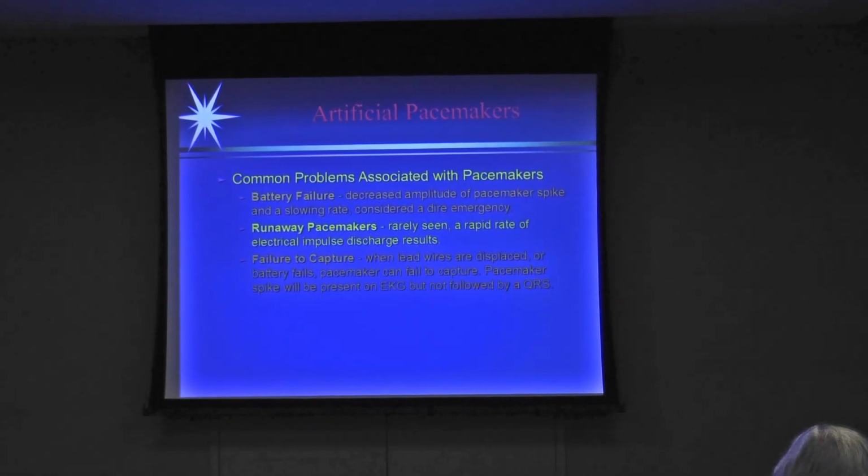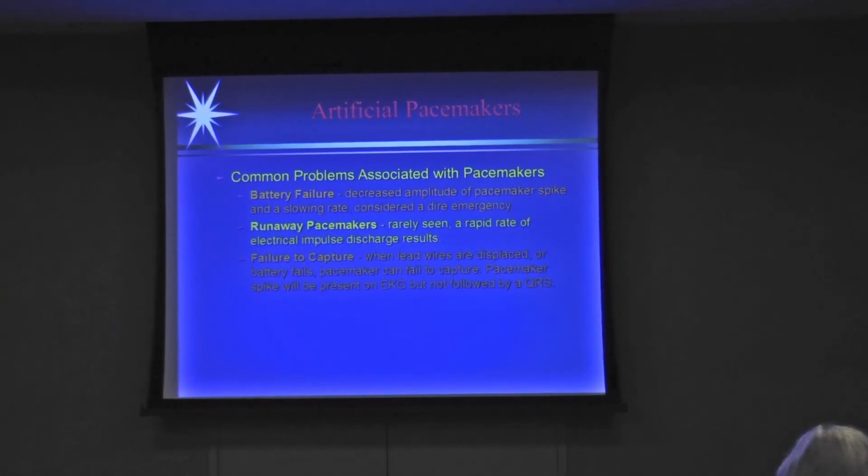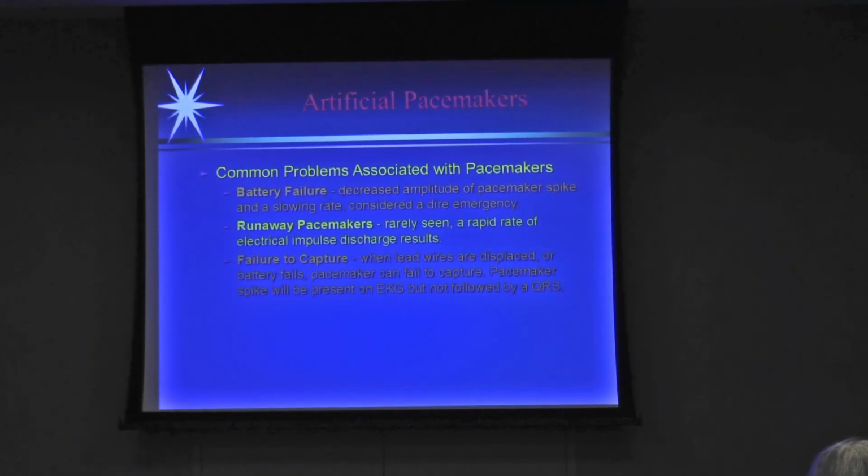So, waving a magnet over the patient's chest, the doctor can either shut it off or turn it on. If you had a runaway pacemaker and this guy is going into hyper mode, we can't do it in the field, but in the hospital, in consultation with the cardiologist, they could actually shut the pacemaker off by waving a magnet.